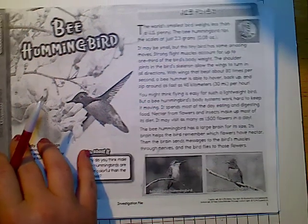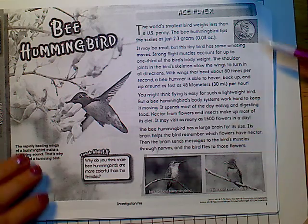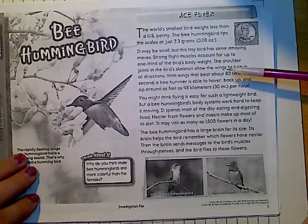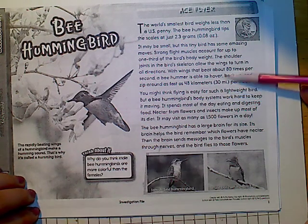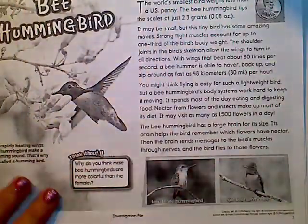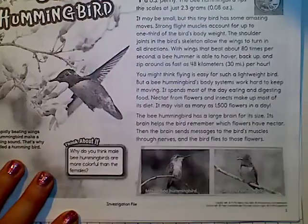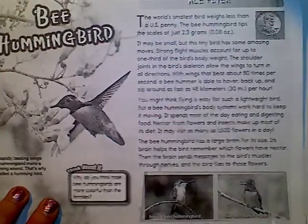Alright, so this is the article Bee Hummingbird. Just a short piece on animals. Instead of doing another informational write-up, I have this coming to you. I don't know exactly why, it looks like it's super blurry, but apparently that is as clear as it gets, so I apologize.